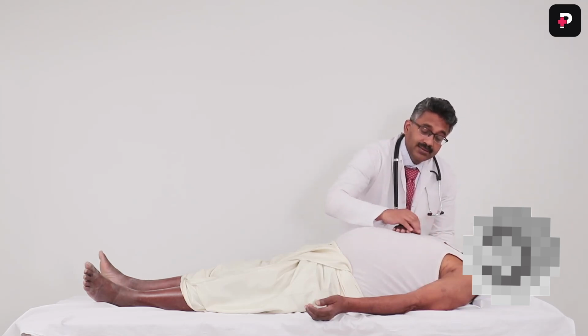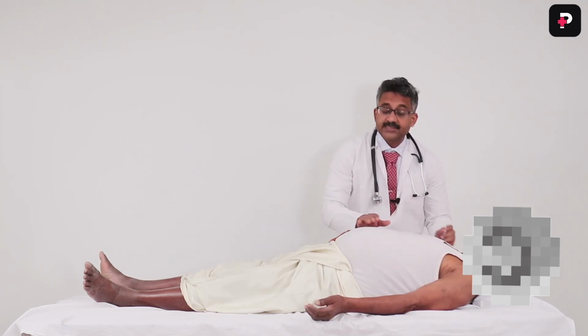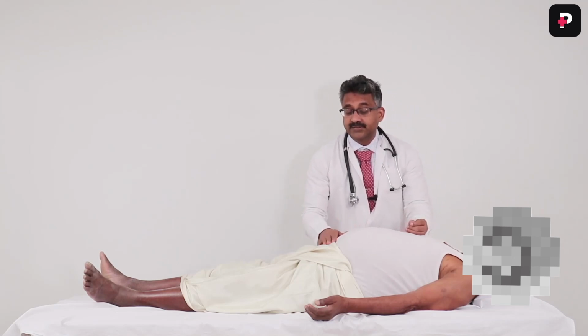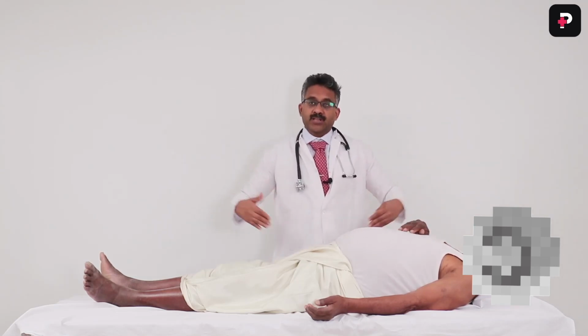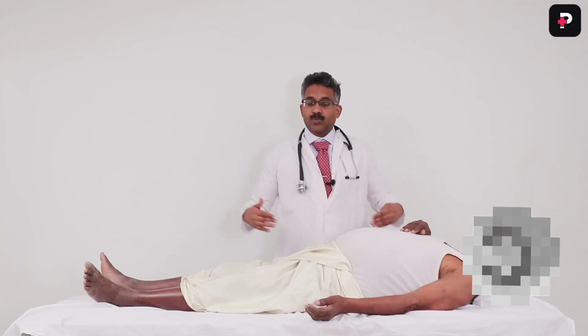T1 the medial part of the forearm. T2 upper part of the arm, medial part. T4 the nipple. T8 epigastric region. T10 umbilicus. T12 suprapubic. L1, you stand with both your hands in your pant pocket, that is L1.